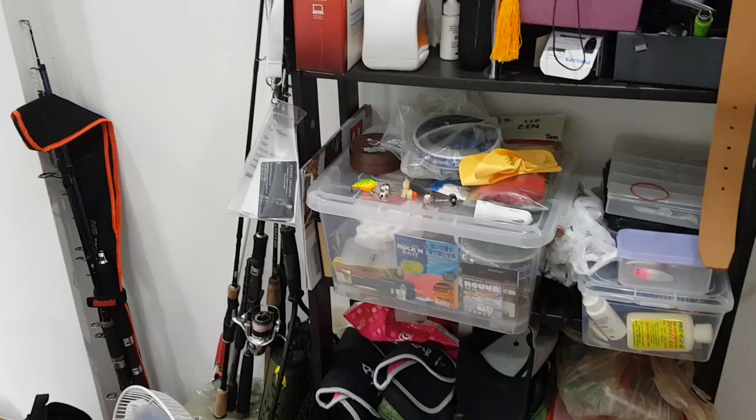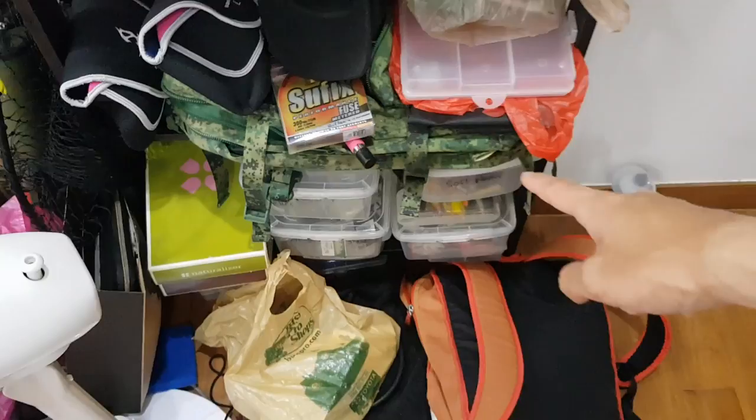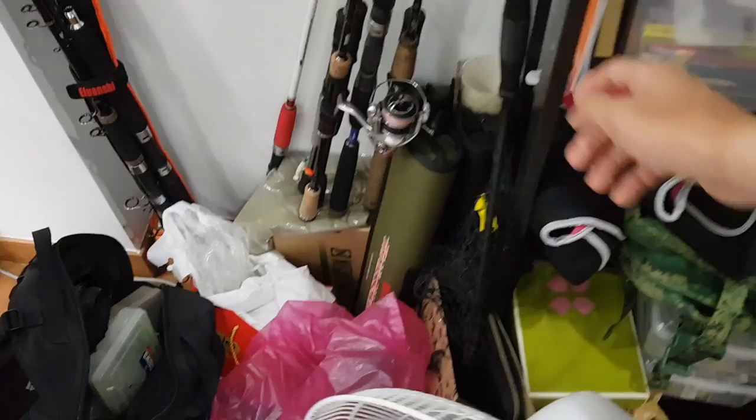Oh boy, check this out guys. This is my tackle rack with some assorted rods, some cat food even though I have no cat, some perfume, hooks, knife, whatever, binoculars, and yeah, this is one of my fishing boxes, as well as this, as well as this, as well as those, and some net that I got from the US.